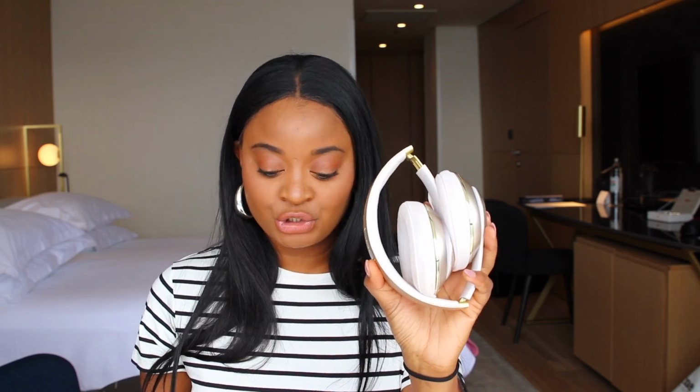I can connect this to any Bluetooth device. So I can connect this to my phone, I can connect this to my laptop, I can connect it to my iPad, but I don't always bring my iPad with me. It really depends. If I'm going to be away for a long time, if I'm going to like Hong Kong or something, I'll bring the iPad. But if I'm doing a short haul trip, no need for the iPad.